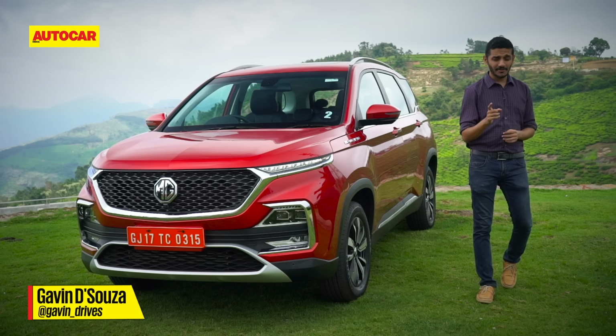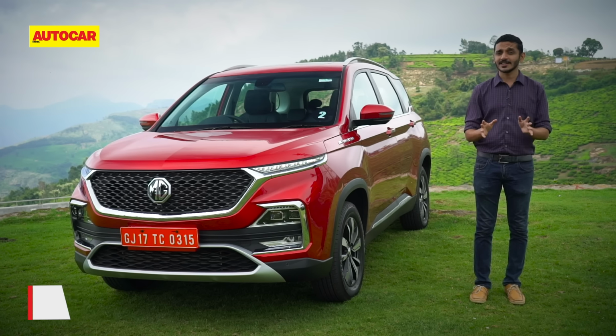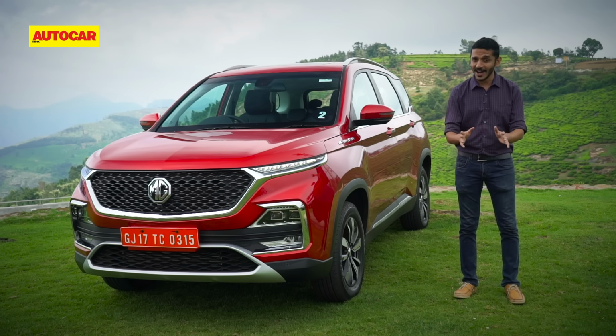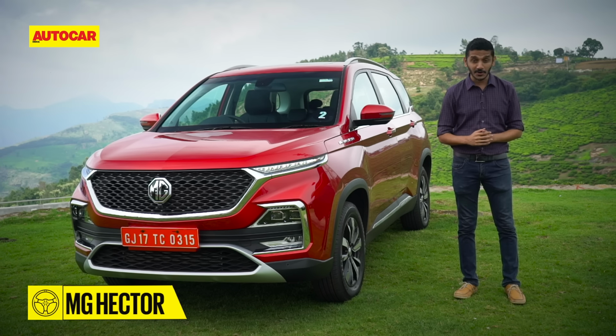First impressions are really important. What somebody thinks of you the first time they meet you is likely to stick with them for life. And that's true of cars as well, and just as important. In fact, it's even more important when the car in question is launching an entire brand. So say hello everyone to the Hector, a car that's got a lot to prove.